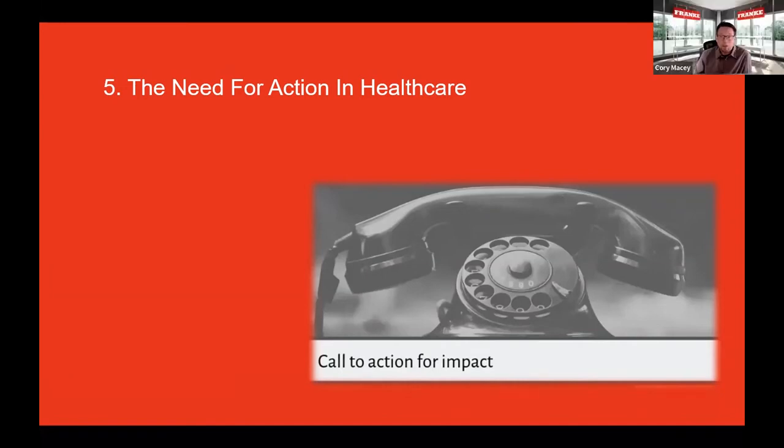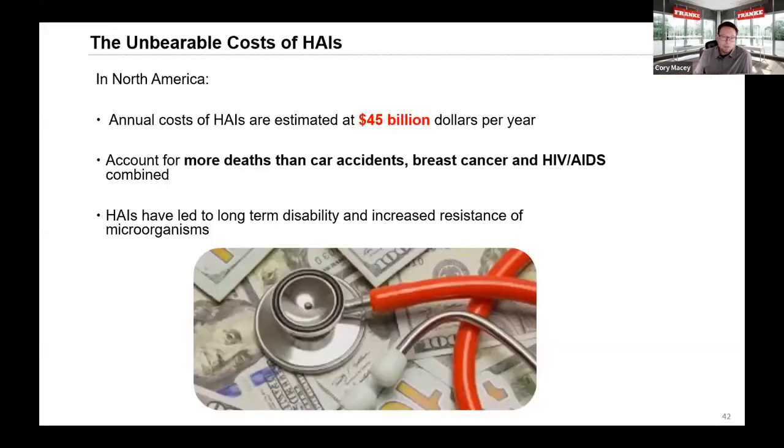So, why the urgent need in healthcare now? In North America, the annual costs of HAIs are estimated at about $45 billion per year. They account for more deaths than car accidents, breast cancer, and HIV/AIDS combined. It's led to long-term disability and to the increased resistance of microorganisms.